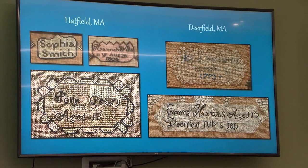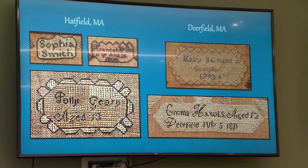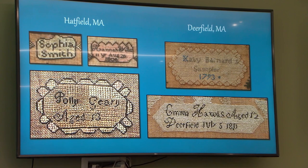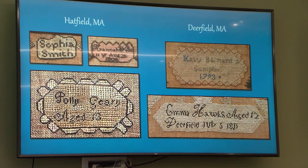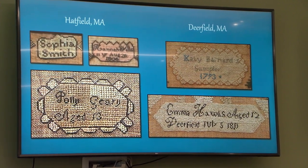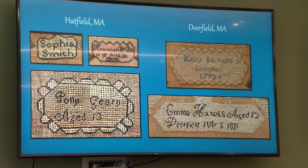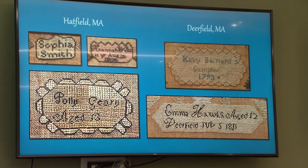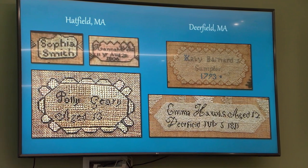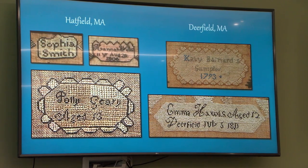And if I pull them all together for you, you can see this is unusual. I'm pointing out something that does not happen on samplers very often at all. But it does happen around here. It's happened in these Hatfield samplers. You can see the shape, especially Polly's, is kind of similar to the ones on Hatfield, but they're fully stitched in the back. And the same is true for many samplers stitched in Deerfield. They also have this stitch. And in Northfield also, there's some. I didn't have a good example of that, but this area likes to do that, apparently.